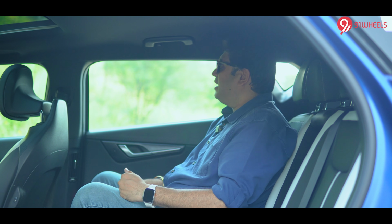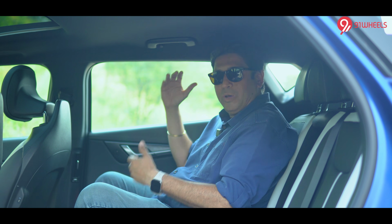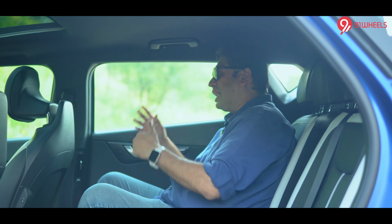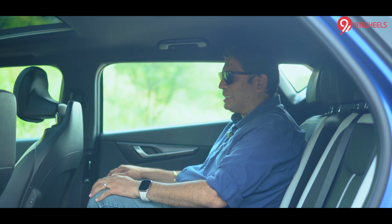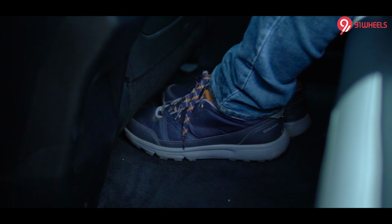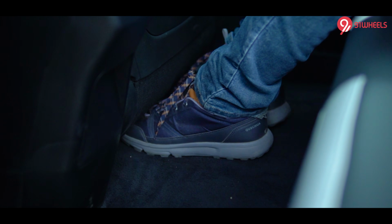Secondly, look at this, the beltline is low. It's a low crossover, so for tall people, getting into the car can be a bit of a task. C, no proper storage space right over here to park your mobile while it's getting charged. And D, I can't really take my feet under the front seat, so that's a bit of a compromise.